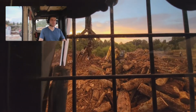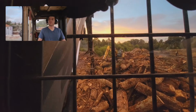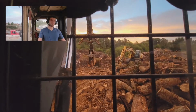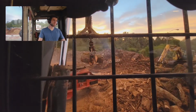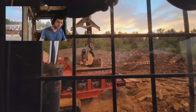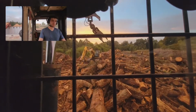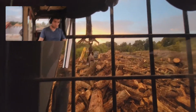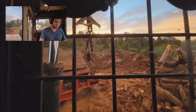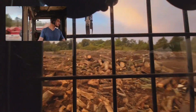Let's see. I got that big boy over here. We got some smoke coming out of that thing. Uh-huh, we're looking high. Uh-huh, it's going in. That's good.